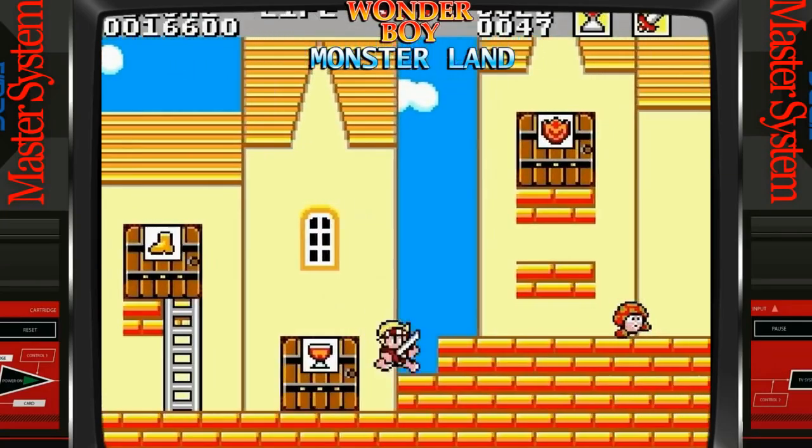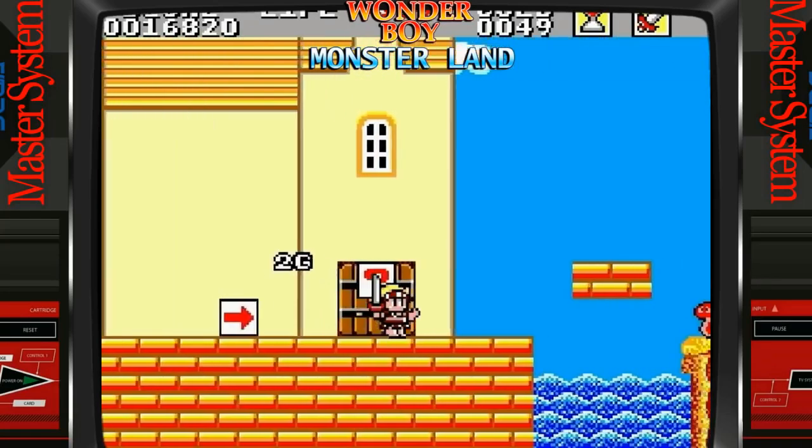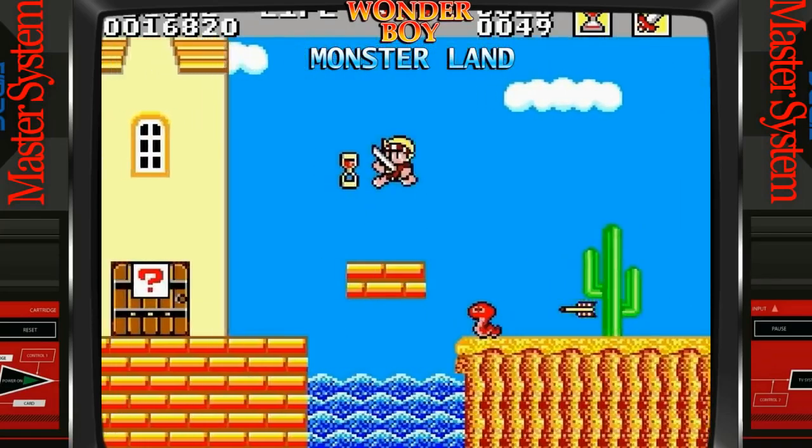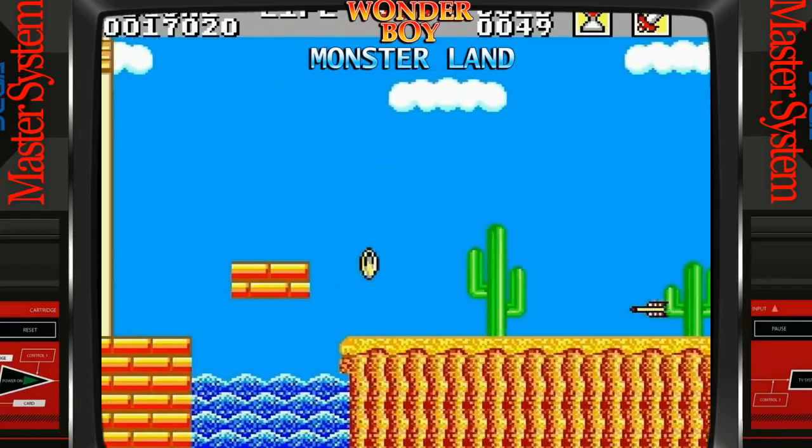The Master System version is a tour de force as it's even better than the arcade, and that is a true feat for an 8-bit system to beat the mighty arcade. It looks, plays and sounds better, so it's not even close if you ask me.